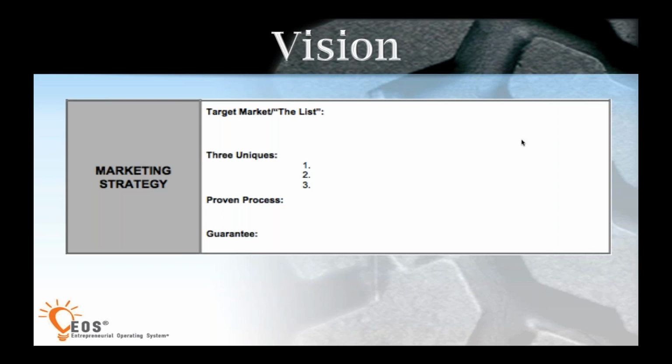then you have your 3 uniques. Your 3 uniques are your differentiators. The 3 things combined that make you better than your competition. So what are the 3 things? Competition might have 1, maybe even two, but they do not have all three things combined.